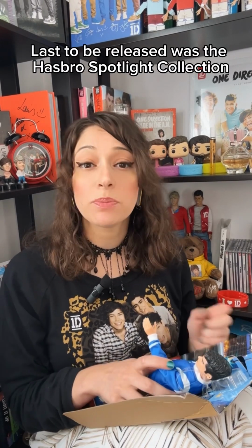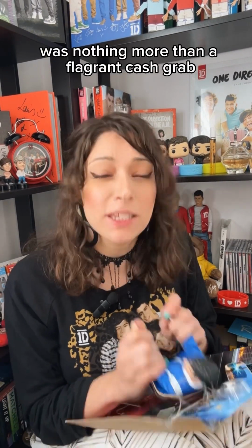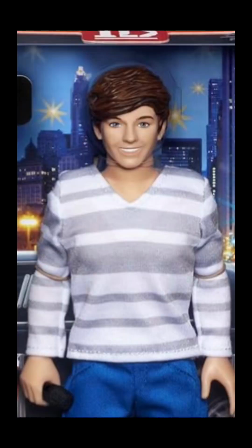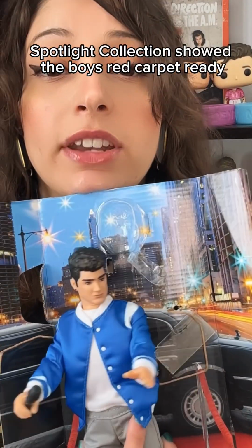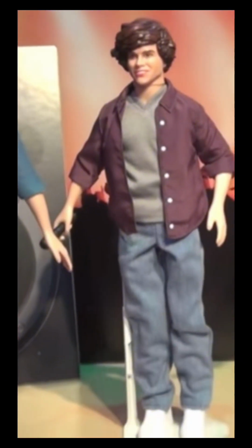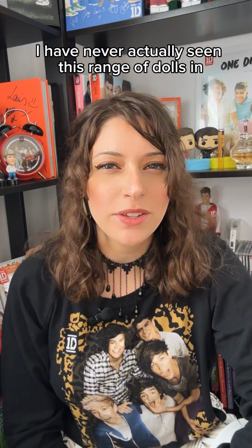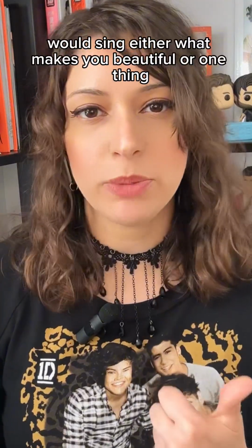To be released was the Hasbro Spotlight Collection, which at this point was nothing more than a flagrant cash grab specifically designed to make me broke. The Spotlight Collection showed the boys red carpet ready. Then in 2014, there was a secondary range of singing dolls released. We've got Louis, Harry, Niall, Liam, Zayn. I have never actually seen this range of dolls in person. I only ever saw marketing for it. Supposedly the dolls again would sing either What Makes You Beautiful or One Thing.